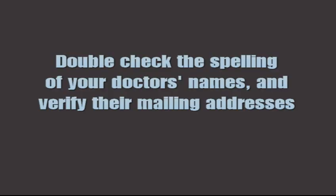First and foremost is when you fill in the forms, and I'm specifically talking about the forms where you identify the doctors and hospitals where you've treated, it's extremely important that you make sure that everything is properly spelled and that the addresses are correct. I can't tell you how many times I've looked at files and the name of the doctor was misspelled, or the address was not correct, and the adjudicator, the claims adjuster at Social Security, was not able to obtain medical records.